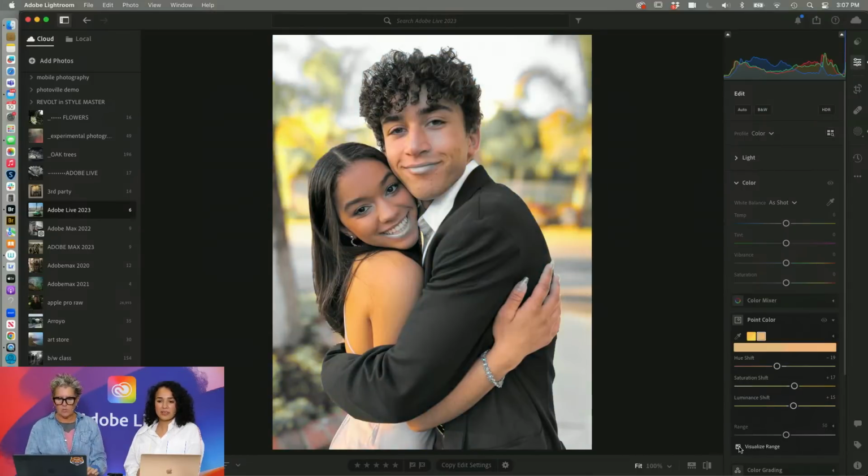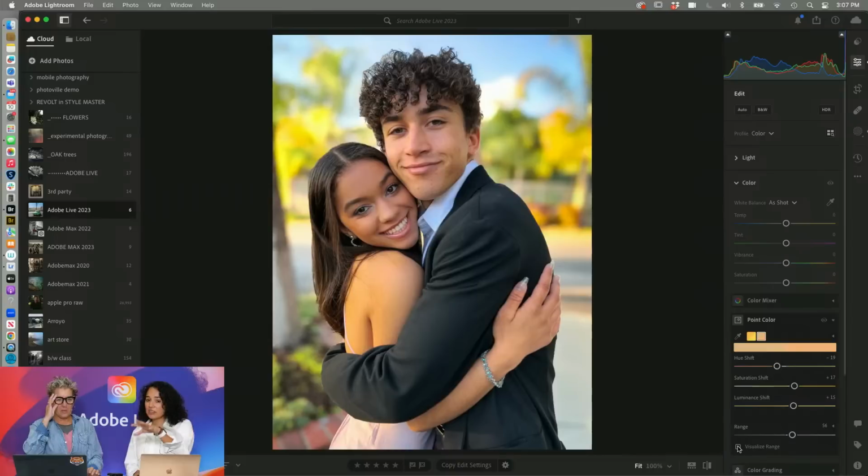You can visualize range. What Lightroom is telling you is it makes everything black and white that it is not touching. And you can change the range, so I can make it a tighter selection or a broader selection. There's so much control in this. So I'm going to take off visualize range. So important in this image, especially because you were affecting their skin when you were actually trying to think about the background. So it makes sense.